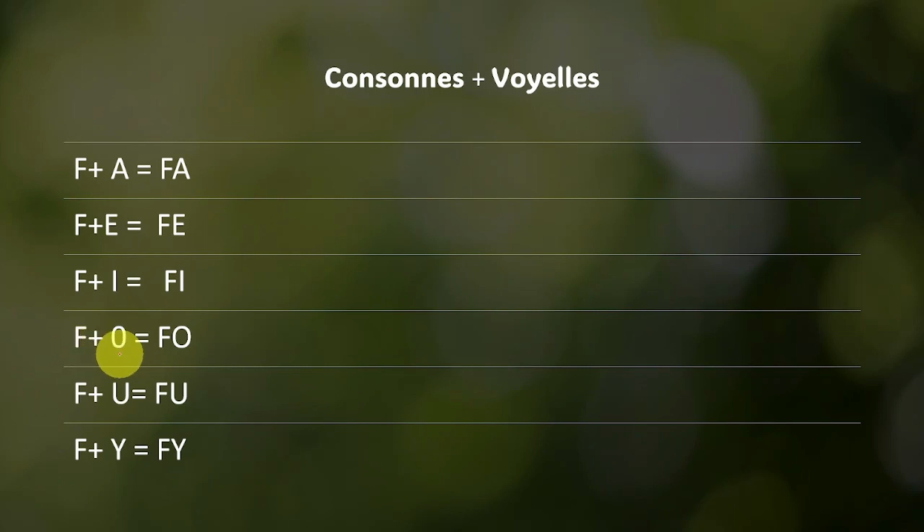F plus O, when I combine them, it gives us fo. F plus U, when I combine them, here you have to be careful with the sound, because when we use African names, it sounds like foo, like oo. It depends. When we use a French name, the sound also is a little bit different. When I show you an example, you guys are gonna understand.